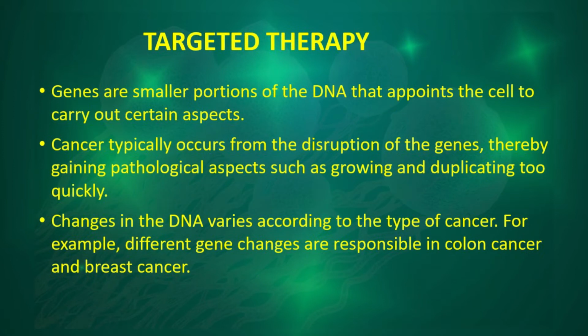Genes are smaller portions of the DNA that instruct the cell to carry out certain functions. Cancer typically occurs from the disruption of the genes, thereby gaining pathological aspects such as growing and duplicating too quickly. Changes in the DNA vary according to the type of cancer. For example, different gene changes are responsible in colon cancer and breast cancer.